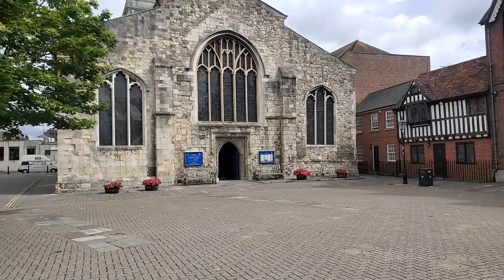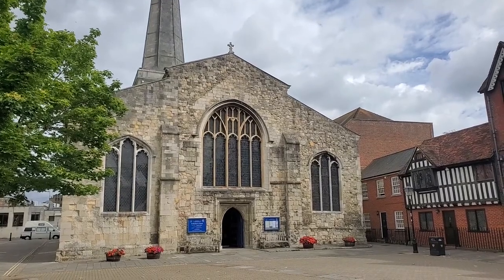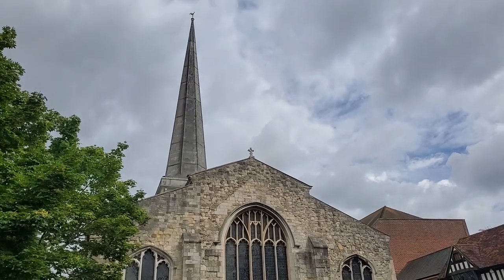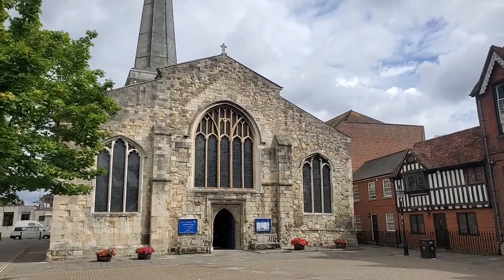St. Michael Church was founded in 1070 and is the oldest building still in use in the city of Southampton. The church remained intact after the bombings during World War II, and the myth is that German bombers were told to avoid bombing this prominent building because pilots were able to use the church spire as a landmark among the rubble to help them navigate.